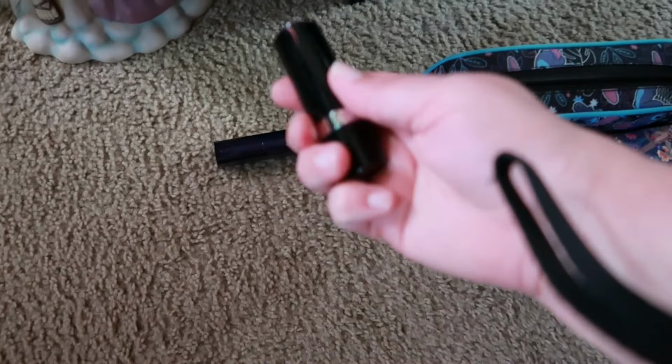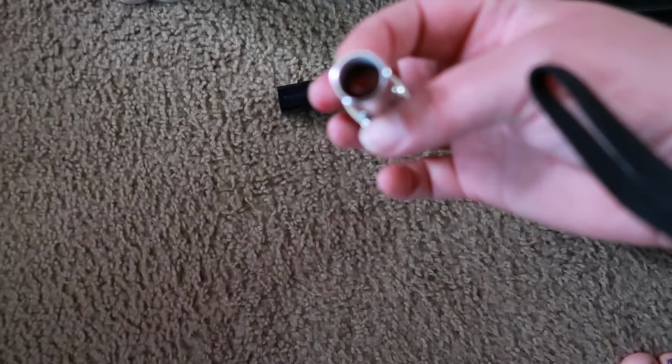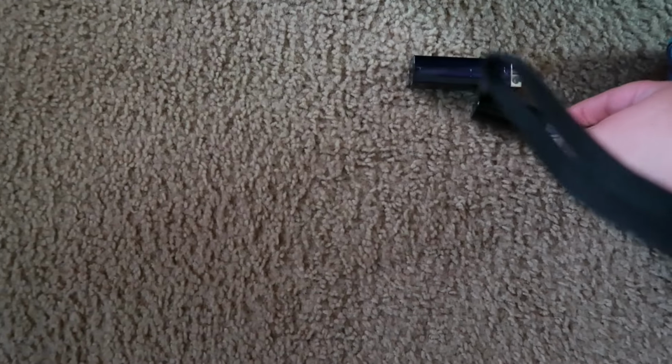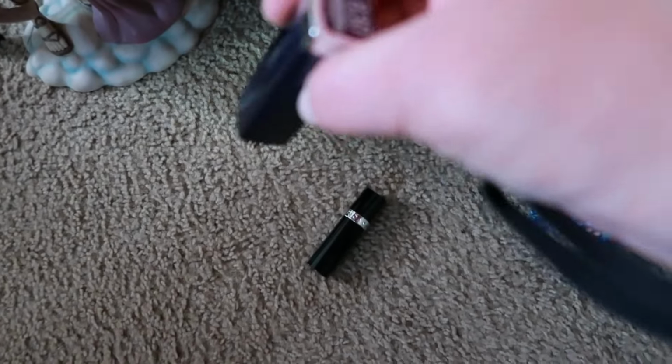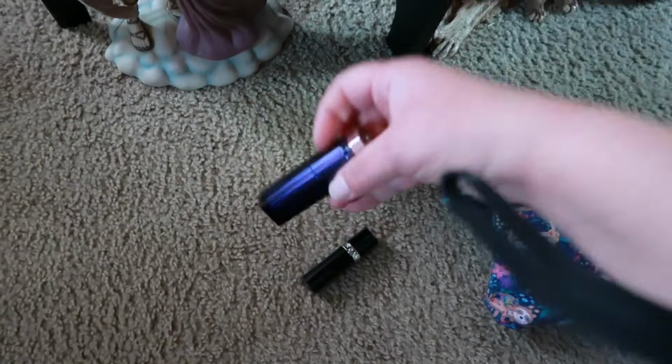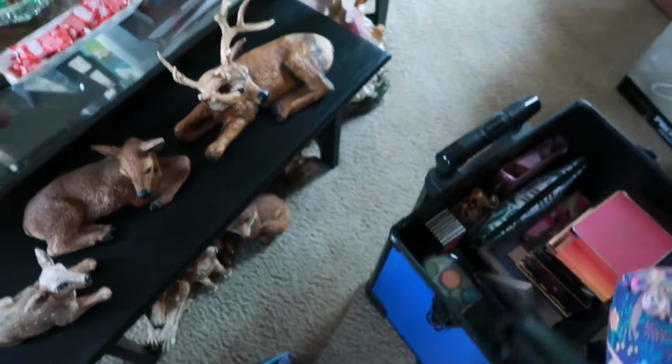So I got rid of two lipsticks. I figured my friend will like them. Oh, got one. It's like a reddish one. I got a liquid lipstick just like it. Then I have quite a bit of purple, which this is a purple one. So I still got two bags full of lipsticks.